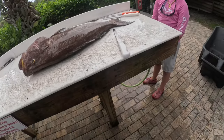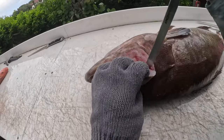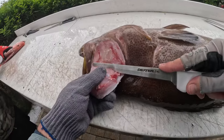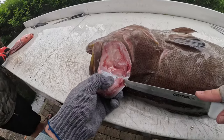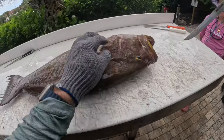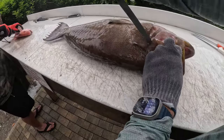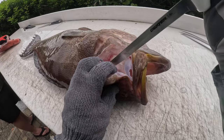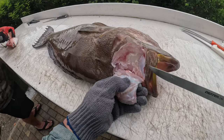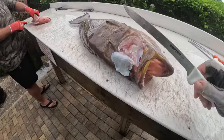Change my glove. Don't want to cut myself. Cheek. That's a whole lot of meat on that thing. The cheeks aren't very big, but decent. A little chicken nugget. Fish nugget. It's more like chicken, to be honest with you.